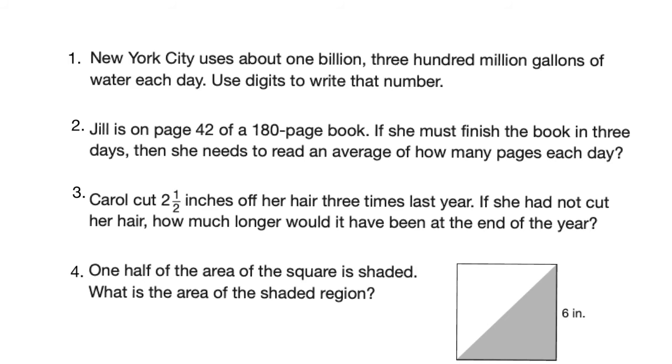Problem 3. Carol cut 2.5 inches off her hair 3 times last year. If she had not cut her hair, how much longer would it have been at the end of the year?